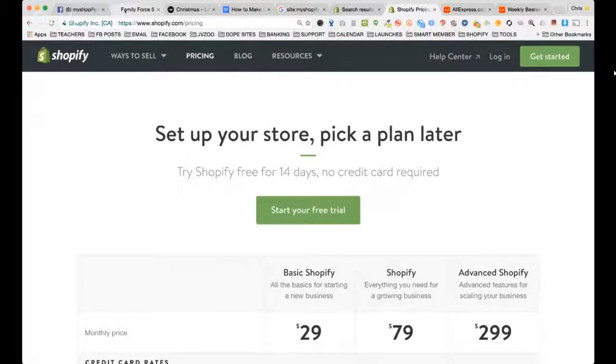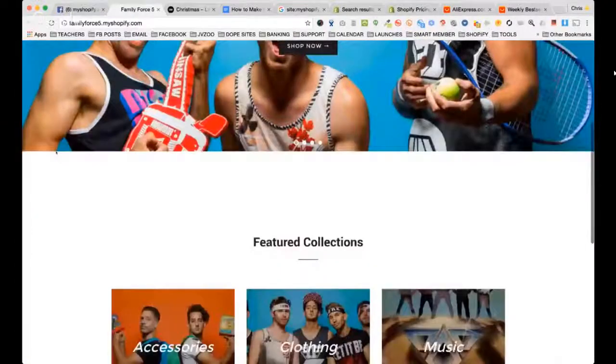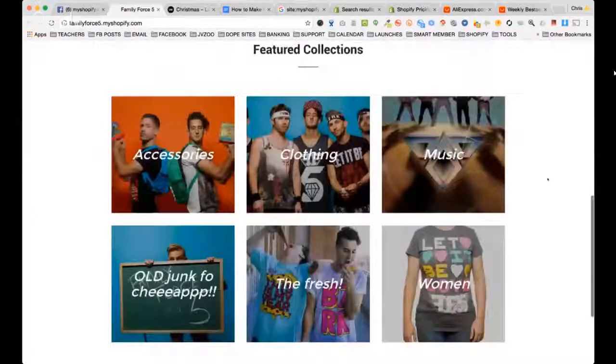I think I pulled up a couple of example stores. Stores that look like this, like you could have your own clothing store, your own apparel store. You could have your own equipment store. You could have stores selling anything. You could put up your own logo, put up a background picture if you want, feature anything that you want. There are just all kinds of stores you can have.